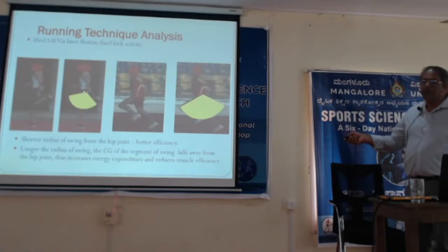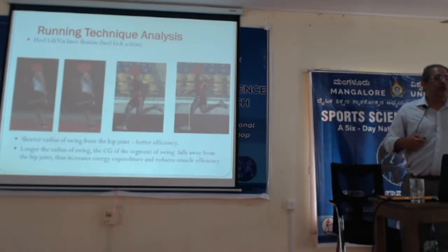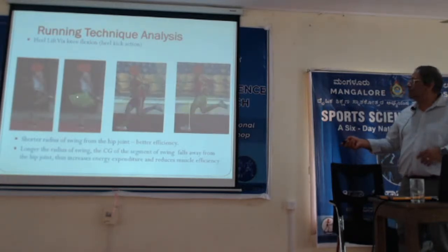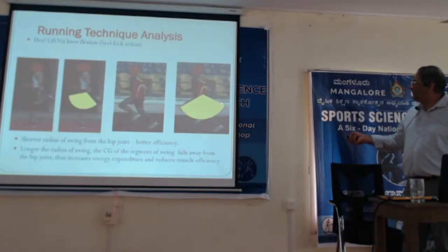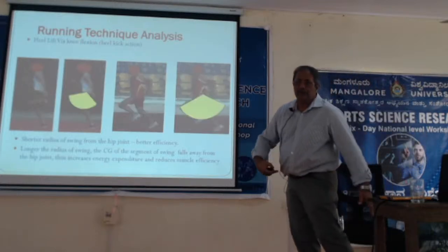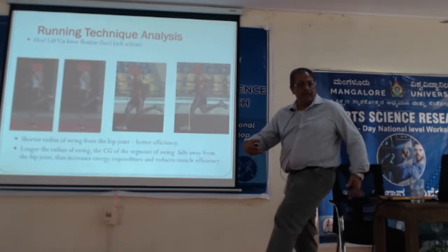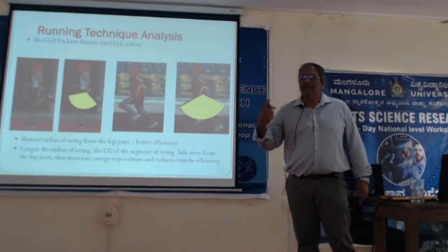Here there is a relatively shorter radius, so the efficiency of the core is better. Because of the shorter radius, the speed of rotation would be higher. Now this person doesn't have a good heel kick, so his radius of rotation is longer. If you take this segment alone, hip joint to toe, and see the radius of rotation, it is taking longer. Each stride is going to increase.